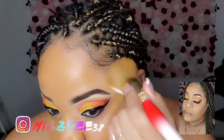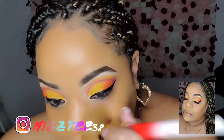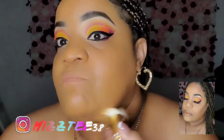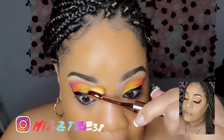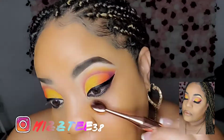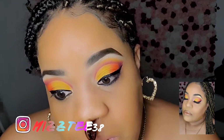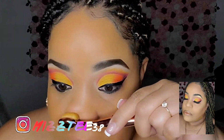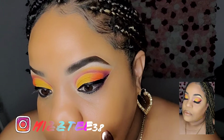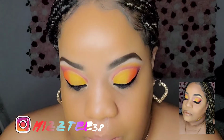I forgot to mention that this is a full coverage foundation. So right here, I am just using a smaller brush so I can get more precise and close to the shadow without touching. So I don't really worry about this part because when I contour my nose, it's gonna blend right into that part.